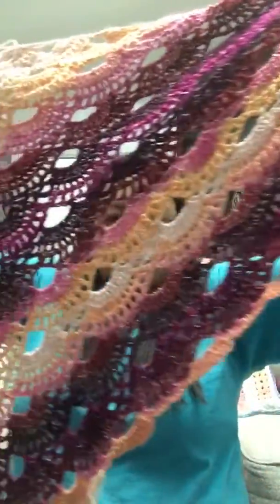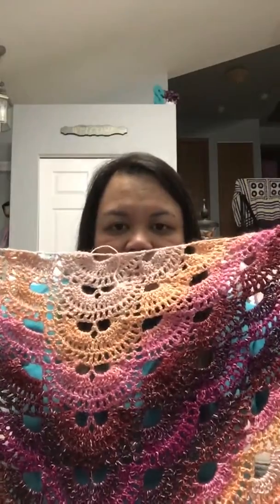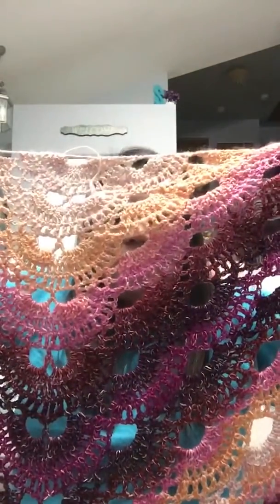I think it's, see, I still gotta weave in my ends. I'm not done. I was gonna make a couple more rows. Okay, she's a tall gal, so I was gonna make a couple more rows, and she can use it as a shawl or a scarf, whatever she likes. Okay, so I think she will like this. So that's one of my WIPs.